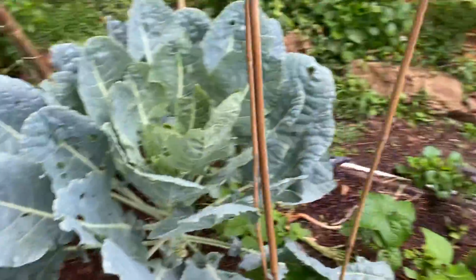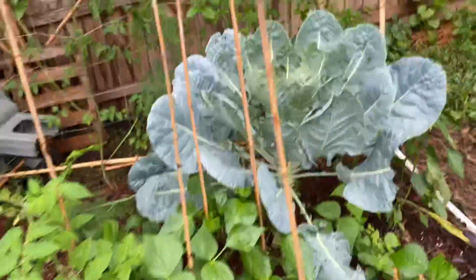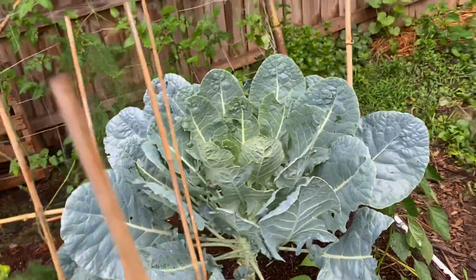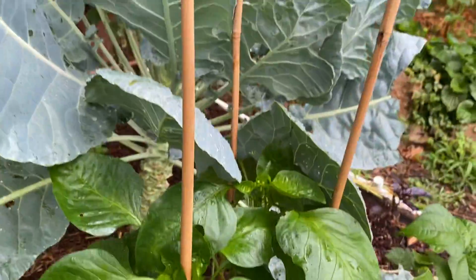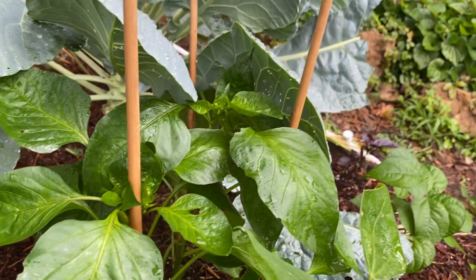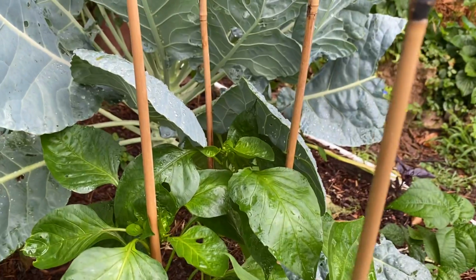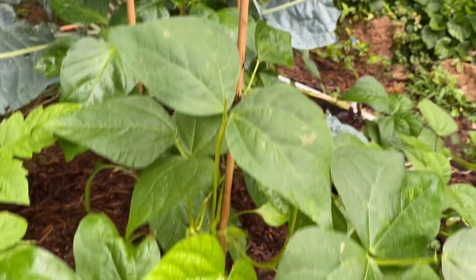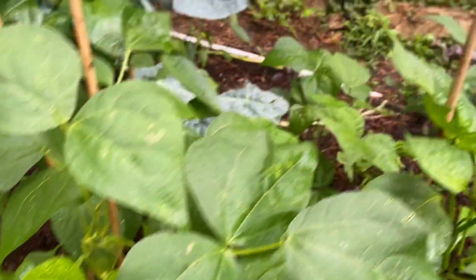But it has left it open to pest pressure, and maybe I'll get a cauliflower head out of that thing eventually, I don't know. So that little trio of peppers right there, I just planted them all close together. Those are paprika peppers. And this is a dragon tongue bush bean, I believe. And these guys haven't been super productive either.